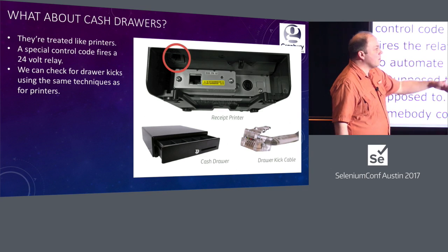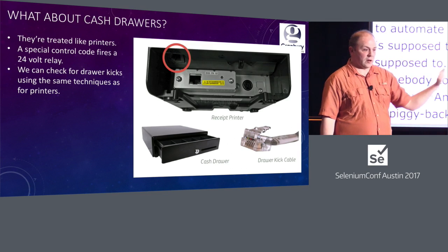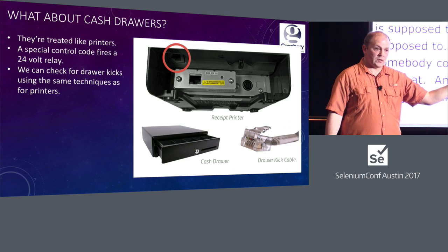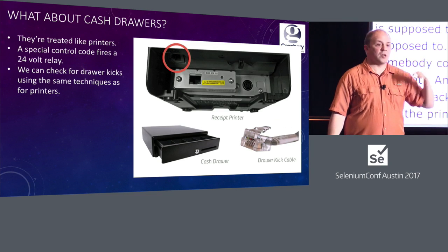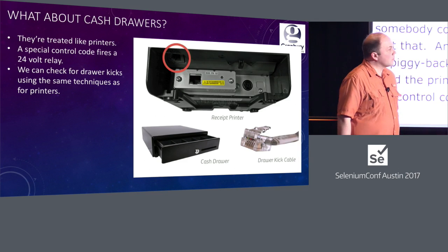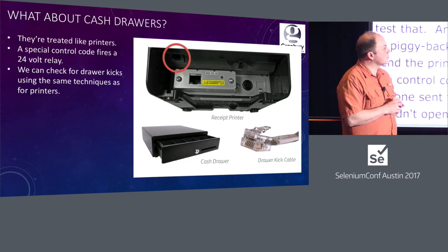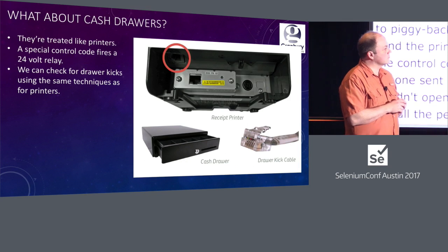All we have to do is piggyback on top of Graybox. When we send a print job to a printer, we just verify that that control code is in the print job, or that there was no print job sent to a printer, so that we can verify that the drawer didn't open. That's how we do it. We still manually test this stuff, but all those little permutations happen with automation. Cool.